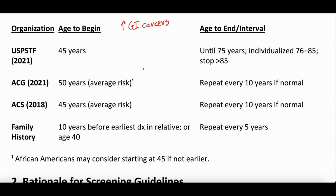The organization we tend to follow the most is the USPSTF. Oh, goodness, we knew what that meant at some point. United States something task force. Someone can let us know in the comments. But their recommendation is that we begin screening actually at 45 years old now, okay? And then we go until at least someone is 75. When someone's between 76 and 85, it becomes individualized, where you kind of talk about a risk-benefit.